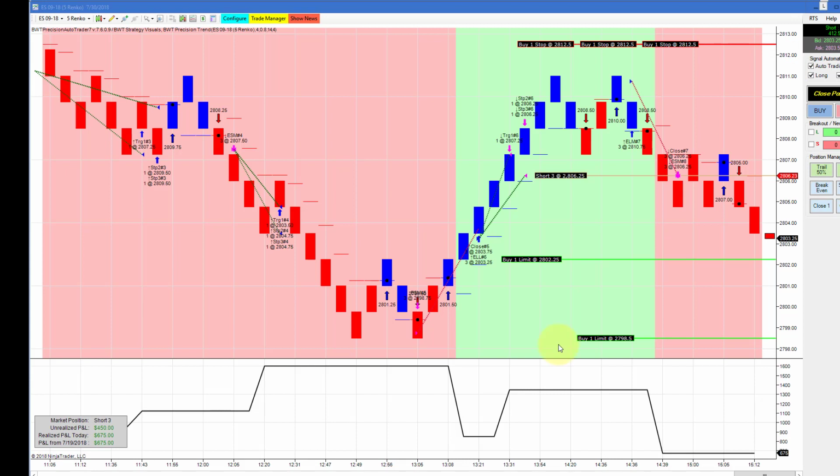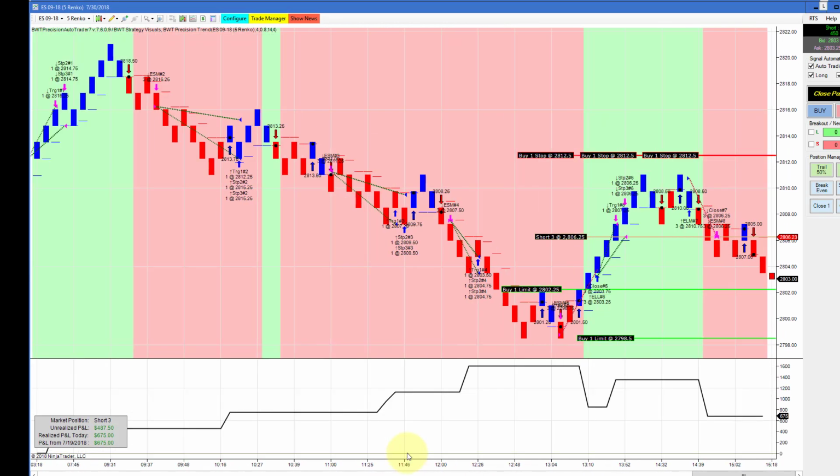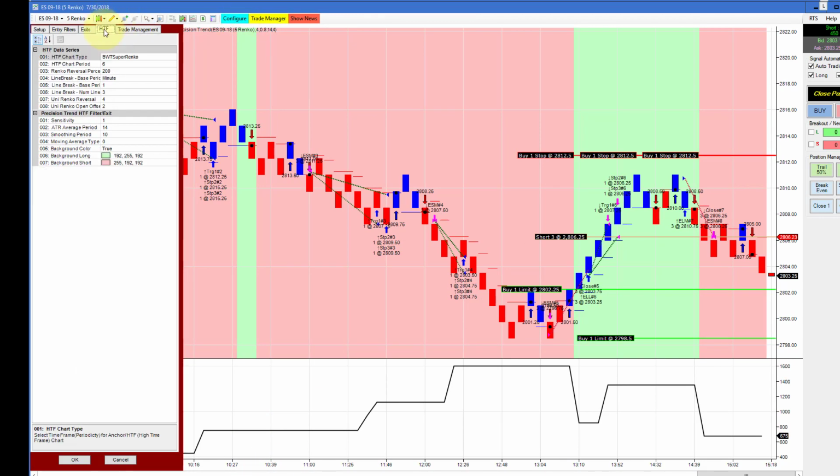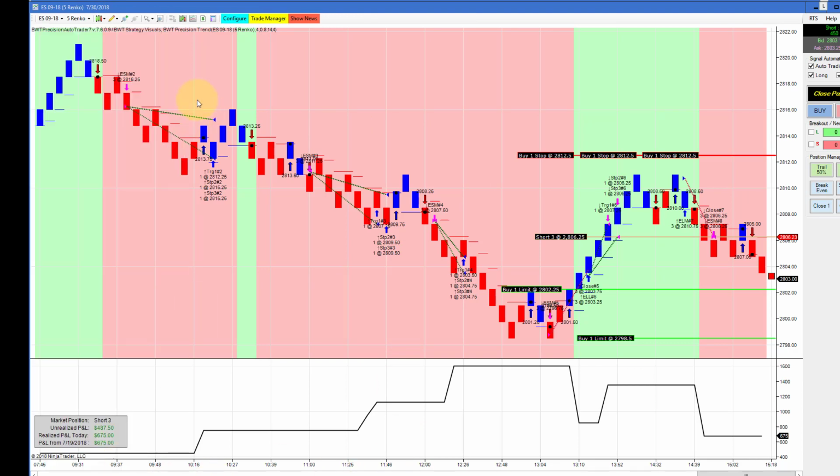Okay, another chart with open positions with strong P&L. The Super 5 tick has a closed P&L of 675 and an open P&L of about 450. And this has different settings. In the first one, it's trading 3 contracts. We're using a higher time frame filter of Super 6 on this one, and it is doing very well. And as I stated earlier, I think this will probably come down and test the low here.